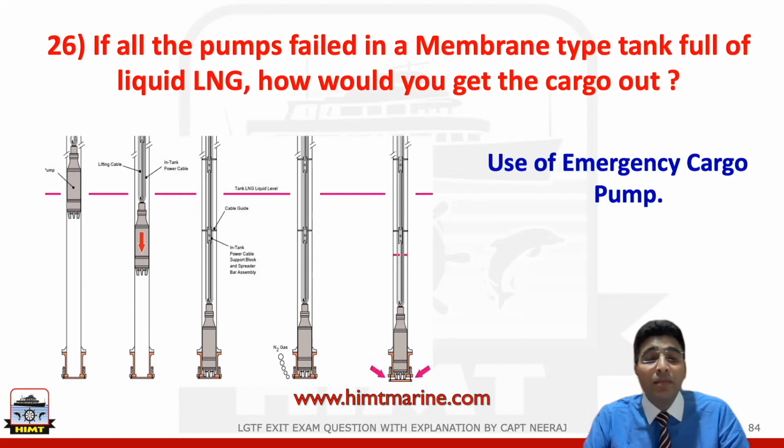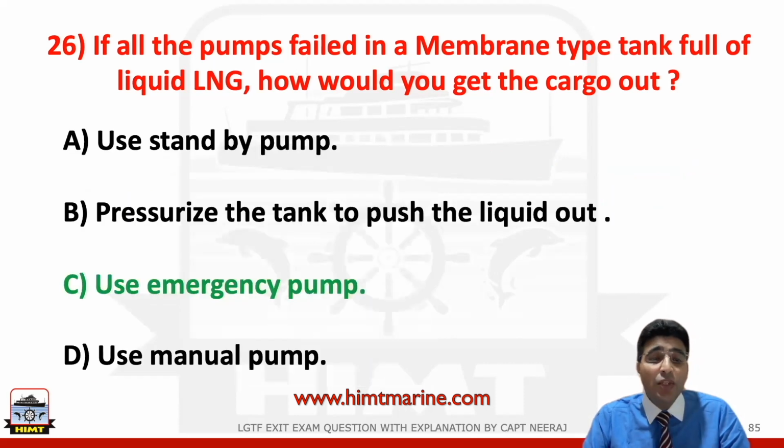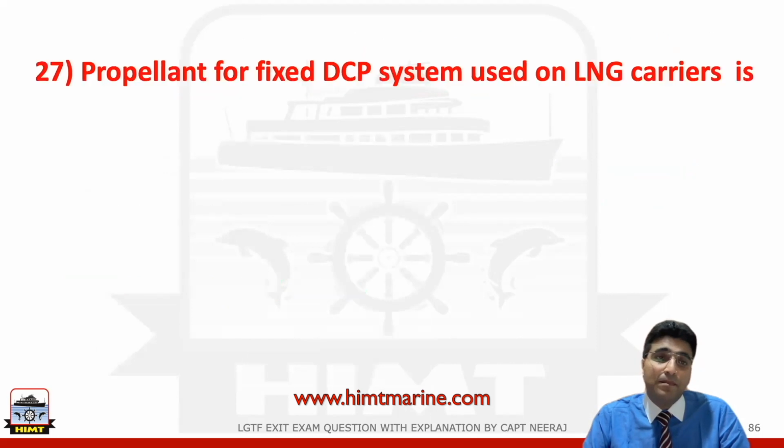However, there is an emergency procedure where we can lower an emergency pump inside a specially designed emergency column, which itself has a foot valve, and this valve operates by the weight of the pump. However, there are specific procedures to do that. In order to answer this question, the correct option to choose is use of emergency cargo pump. That is option Charlie, use of emergency pump.